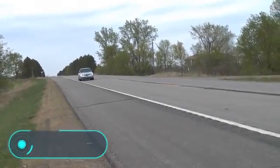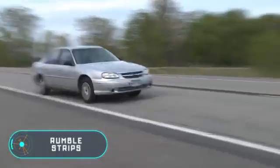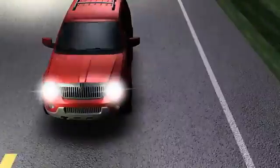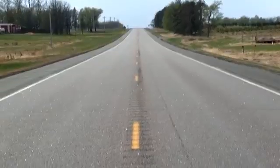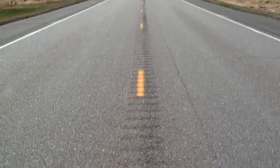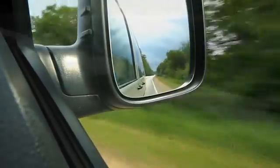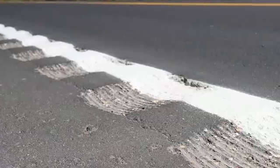Rumble strips. Many traffic accidents occur every year because drivers are distracted from the road or fall asleep behind the wheel. Rumble strip technology can solve this problem and significantly reduce the number of accidents. These furrows on the road are located on the dividing strip and in front of the road. The depth of the grooves, as well as the distance between them, are adjusted in such a way that the car starts to vibrate and produces a loud sound, warning the driver.